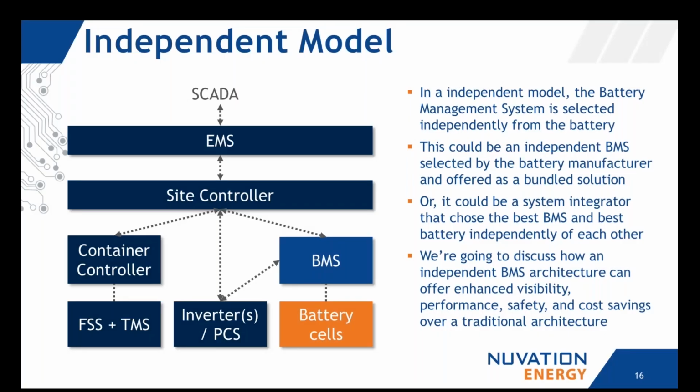And so today there's most commonly an independent model where the BMS is selected independently of what battery you're using. There are a few different ways you can get to that point. One group of our customers is battery manufacturers that select Nuvation's BMS in order to manage their batteries. They recognize our expertise is in electronics and software, and their expertise is in chemistry and manufacturing. Another approach is a system integrator who wants to choose the best BMS independently of choosing the battery, so they get the best of both worlds. So this webinar is about discussing how an independent BMS architecture offers enhanced visibility, performance, safety, and cost savings over traditional architecture.